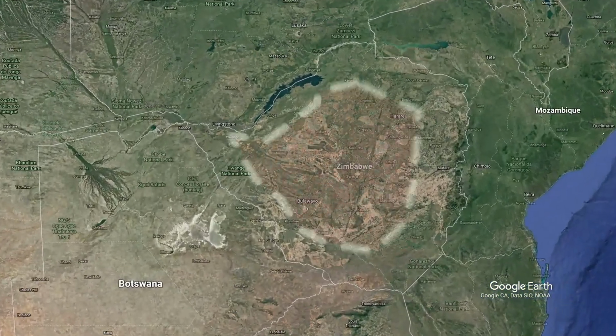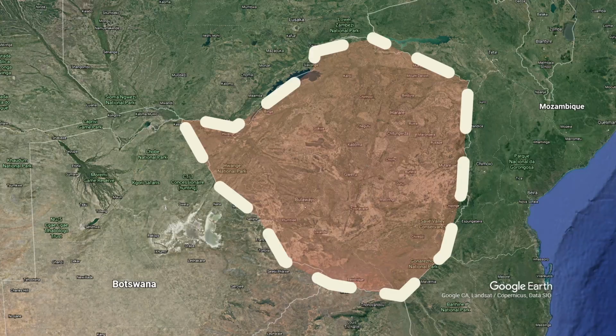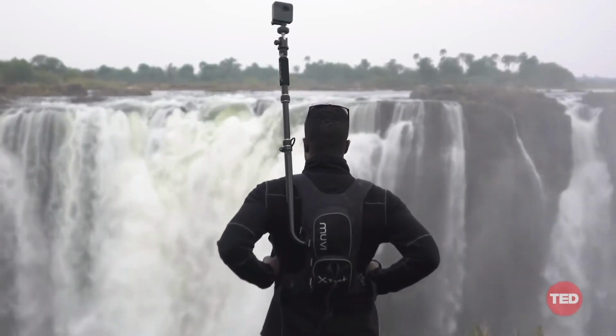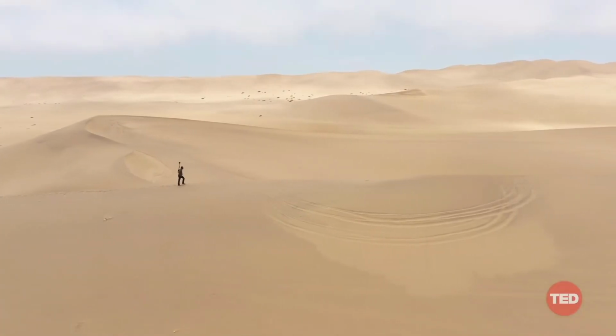For example, Zimbabwe was barely on Google Maps a few years ago, and this guy rented a few cameras from Google, went there, took many pictures of his routes that were then added on the app, and you can now follow them.